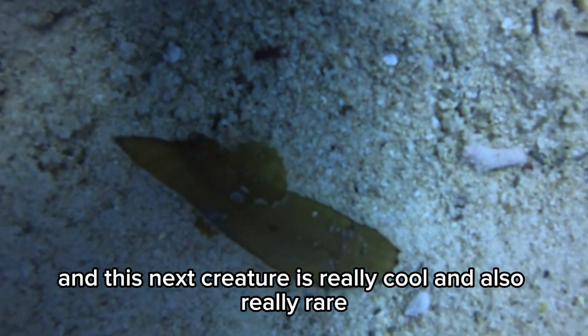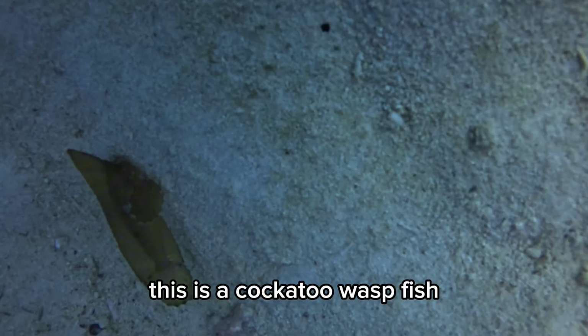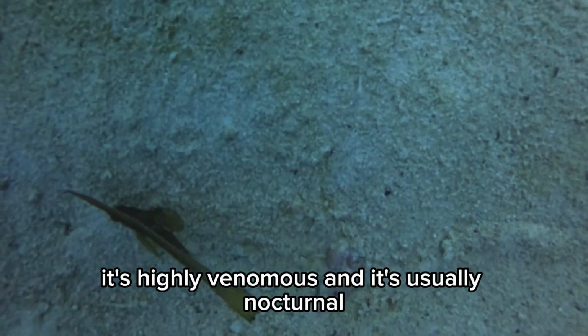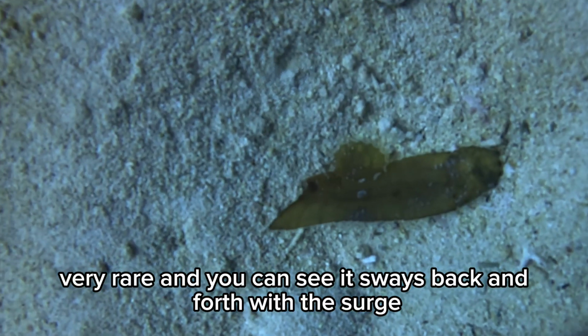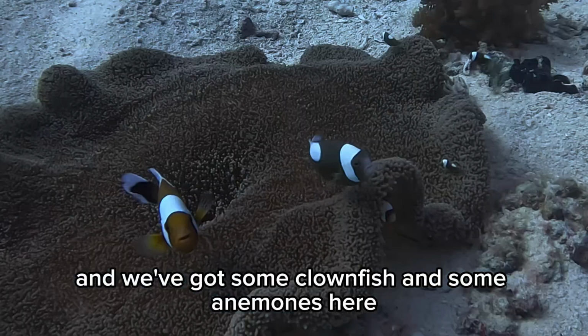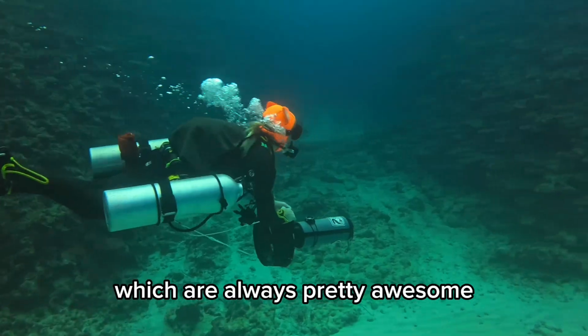And this next creature is really cool and also really rare. This is a cockatoo waspfish, otherwise known as the leaf fish. It's highly venomous, and it's usually nocturnal. Very rare, and you can see it sways back and forth with the surge. And we've got some clownfish and some anemones here, which are always pretty awesome.